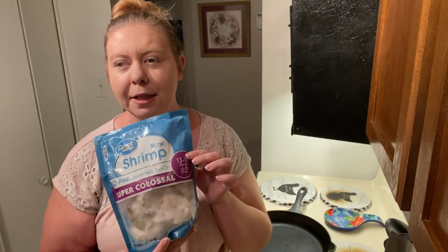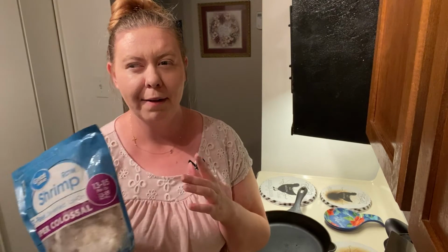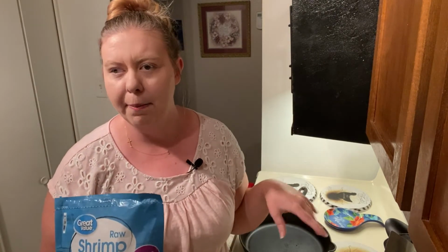And last but not least, since I said I've been craving shrimp lately, is just a bunch of shrimp that I got uncooked and raw that I'll have defrosting while I cook the stew meat, and I'll grill them up after in the same pan. I love doing this specifically in the cast iron to get a nice sear on the stew meat. So let's go ahead and get right to cooking.